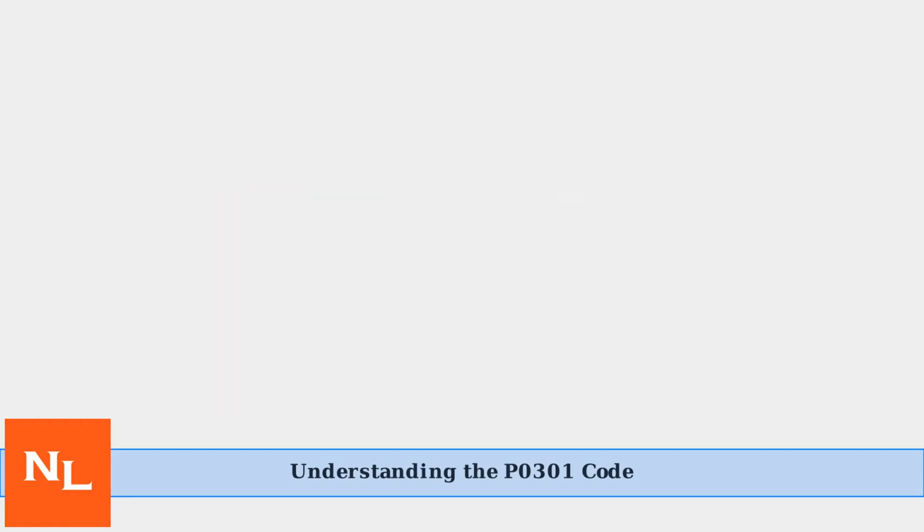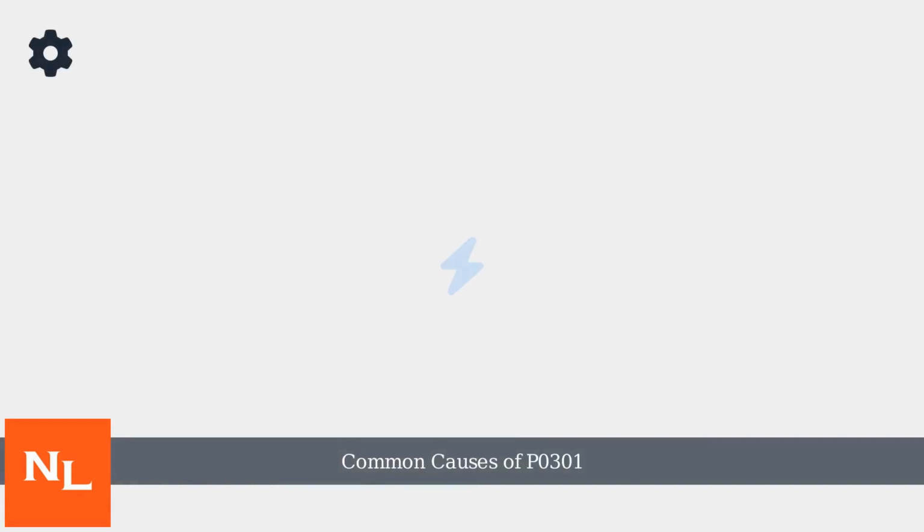Irregularities trigger the code. Several factors can cause a P0301 misfire in cylinder 1. The most frequent culprits include faulty or worn spark plugs, defective ignition coils, clogged fuel injectors, vacuum leaks, and low cylinder compression. Faulty or worn spark plugs are the most common cause, accounting for about 60% of P0301 cases, according to mechanic Scotty Kilmer. These components wear out over time and fail to ignite the fuel mixture properly.